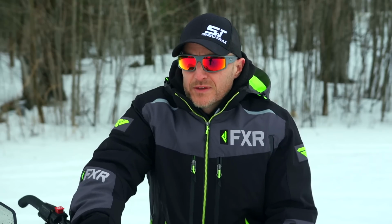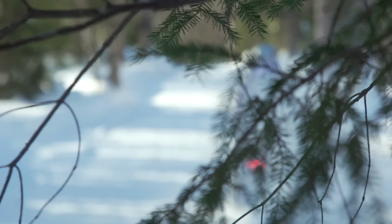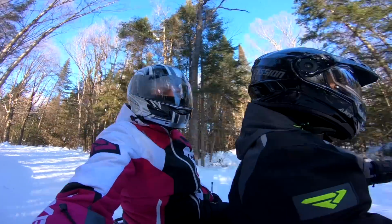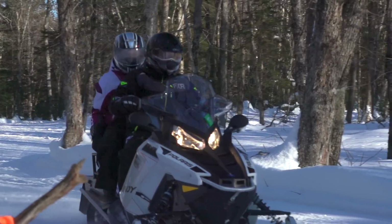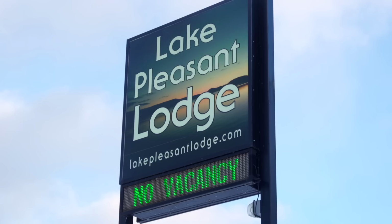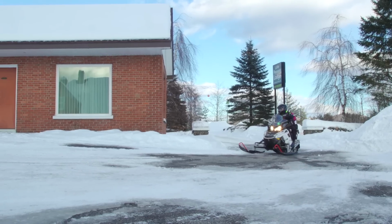During the ride up to Lake Pleasant, though, it was really neat to have Madeline on the back with me. Every once in a while she'd give me a nudge or a thumbs up. It was just really special to have her along the way with me. So finally, when we got to the Lake Pleasant Lodge, I was really happy to have a nice warm place to stay, and everyone was really welcoming there.